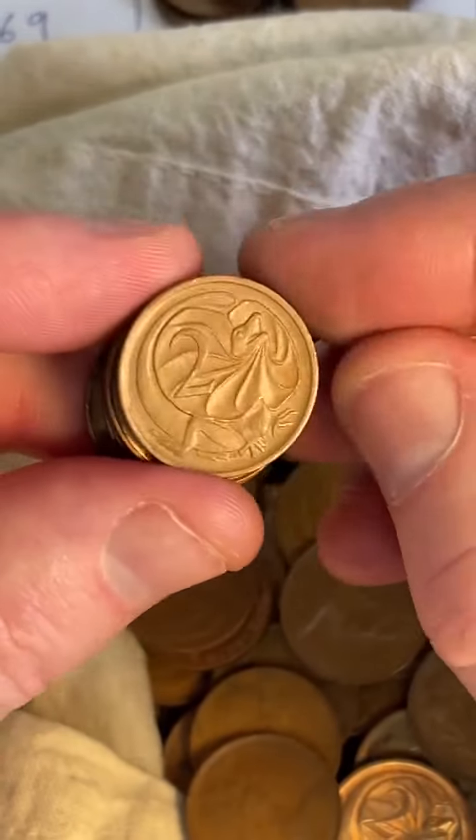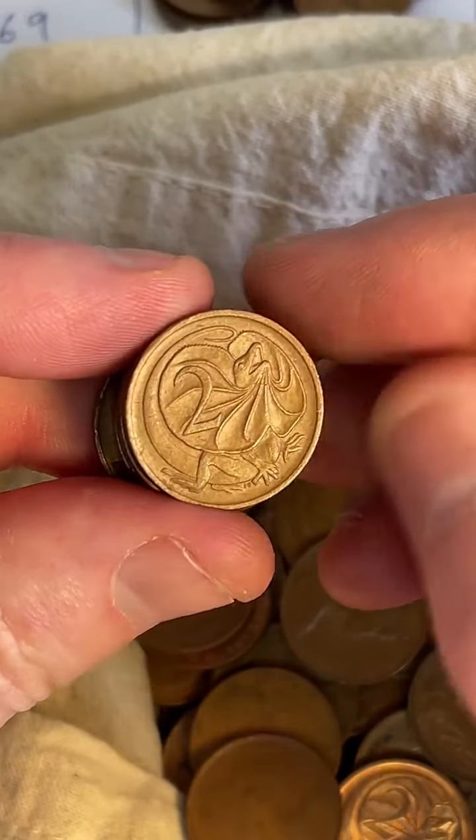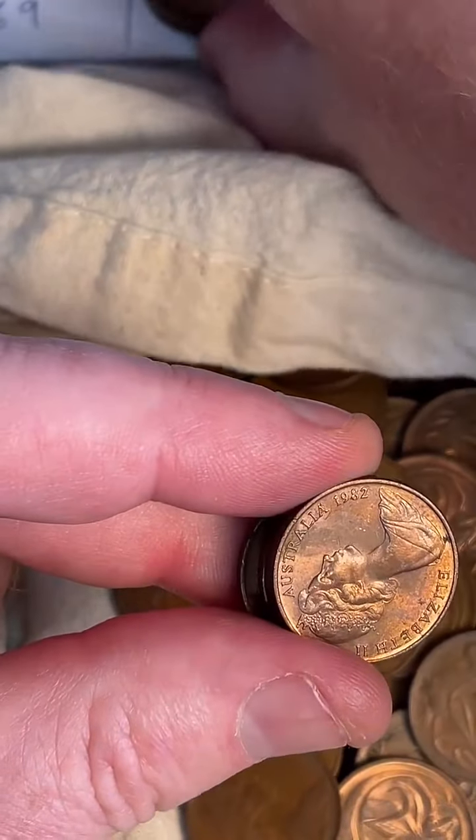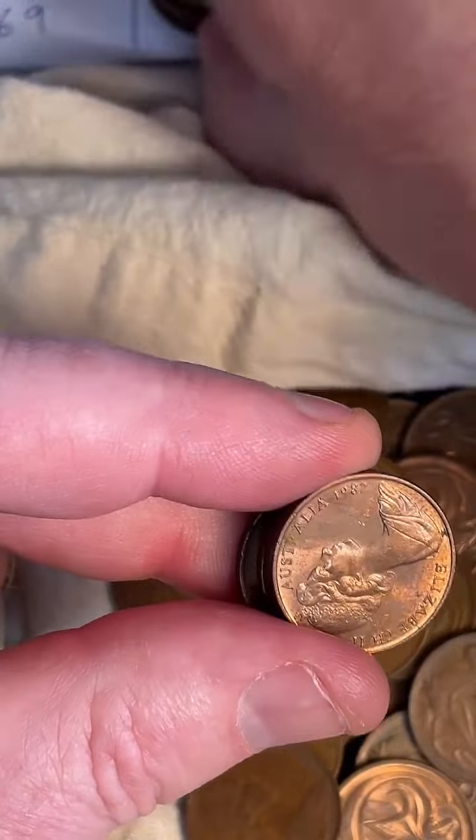$71, not too bad a condition. Do need some 70s coins in good condition, so I'll put that aside in my little pile down here.